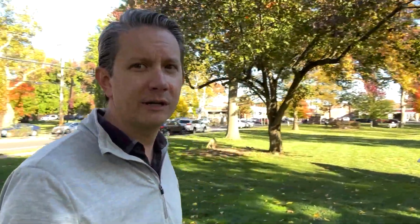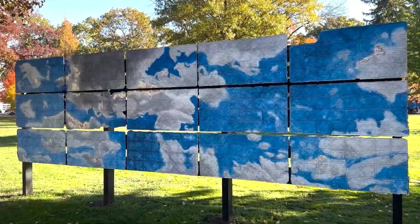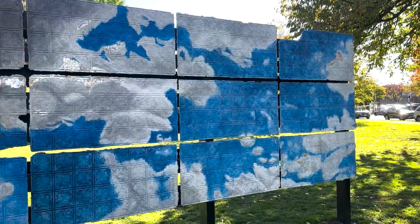So as I said at the top, we're gonna head down Elm Street and take a look. But in the meantime, I wanted to take a little side tour because I'm on the downtown Village Green. And what's really cool about Summit that I didn't mention in my video of the downtown is the Summit Public Art Society. And they've got some amazing installations that go on throughout the city. In the downtown, on the green, this is a beautiful installation of a painting, but it's of these old ceiling tiles that they painted to look like a cloud scene.